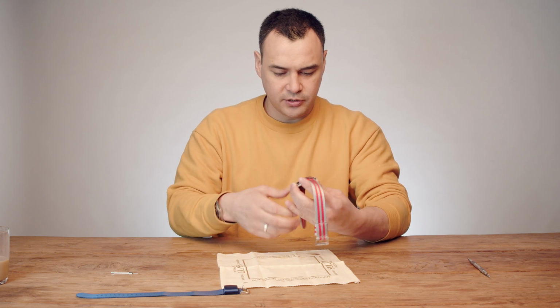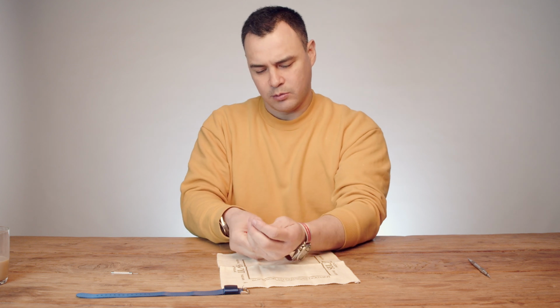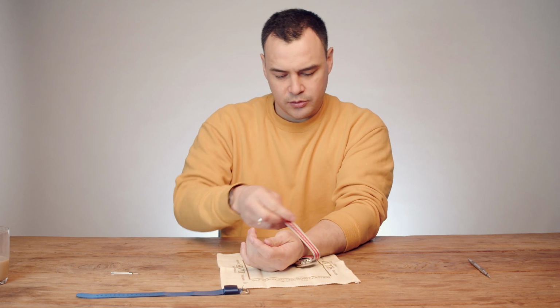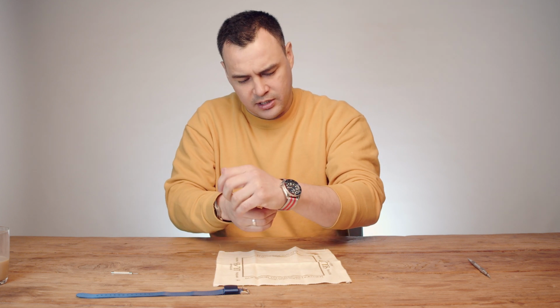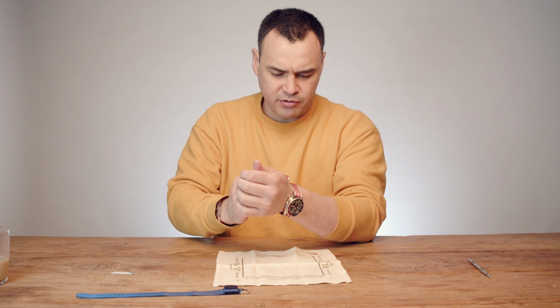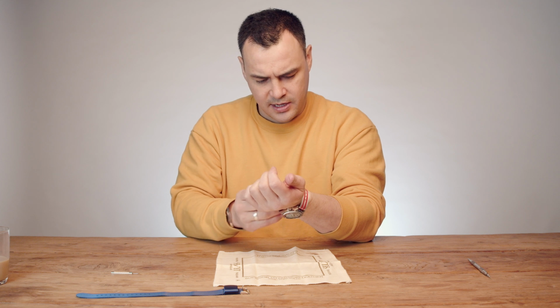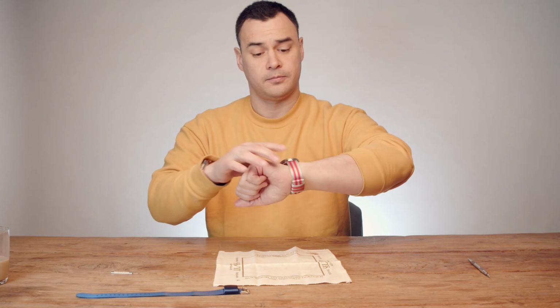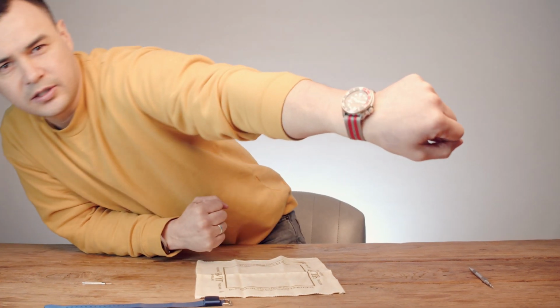These are going straight on the wrist. Put it in the right location. Ooh, I like that. Do you know what? That's what I like about NATOs. You put them on, sometimes you try something you don't think will match, and it actually works. I think this grey and red probably works a lot better than the blue. I really like that. Yeah, it changes a watch totally.